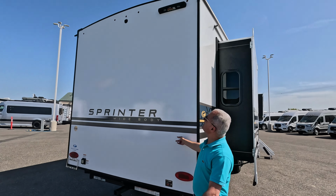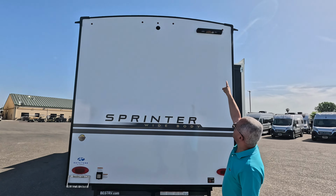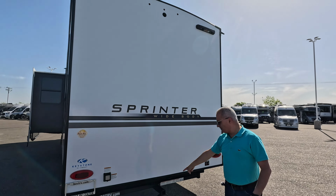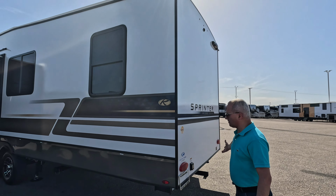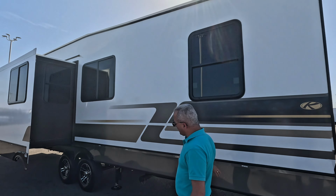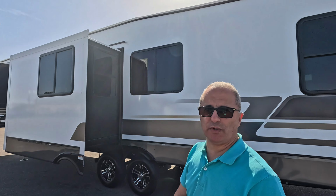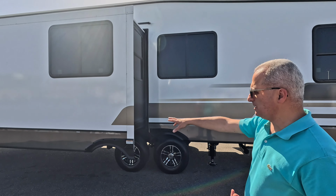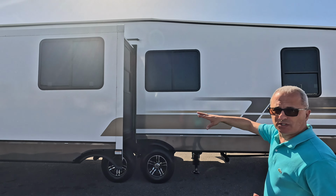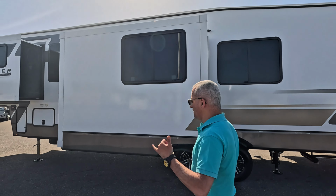Typical in the back, camera prep, ladder prep, and receivers. You could pull your jet skis, boats, or you could put a bike rack. Again, Sprinters provide you with an auto leveling system, so you don't have to worry. You can see these legs, and it's electric auto leveling, 220 watt solar panel, inverter prep.